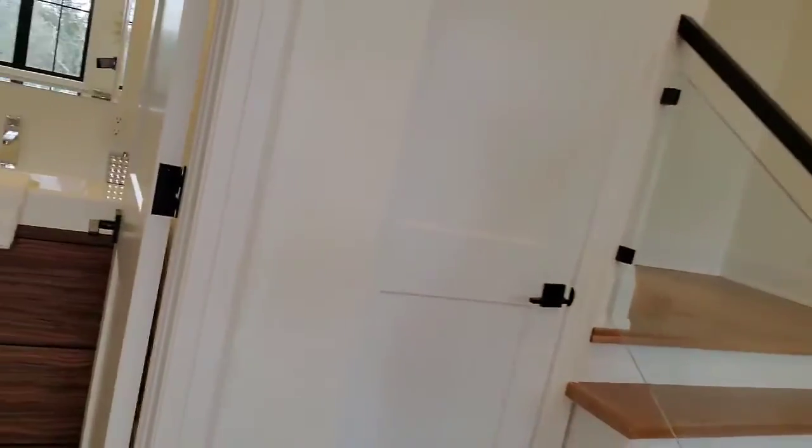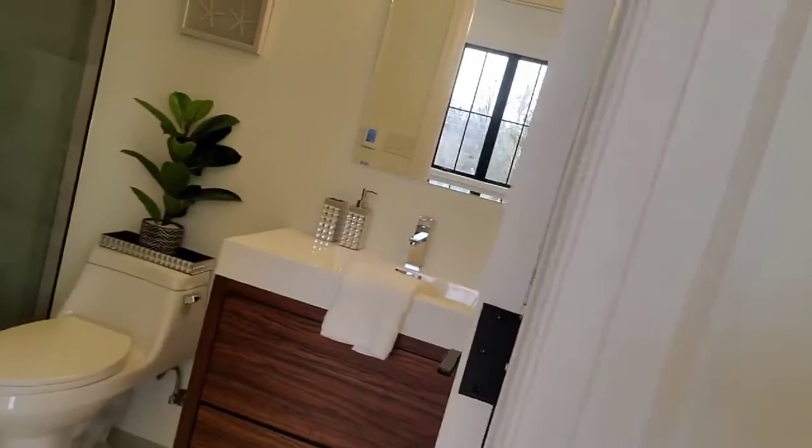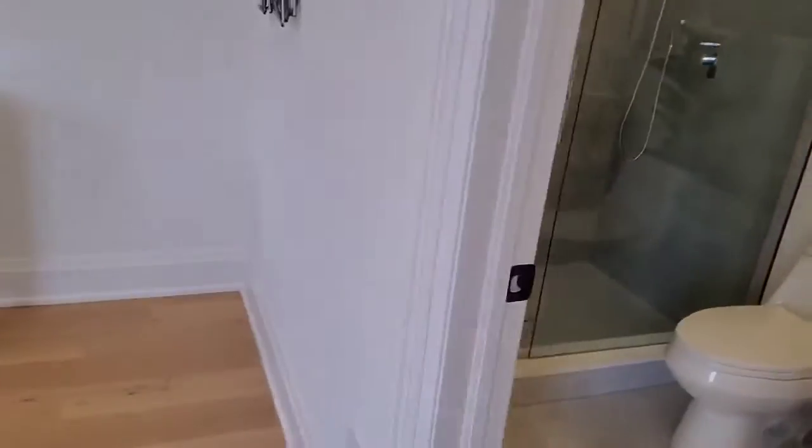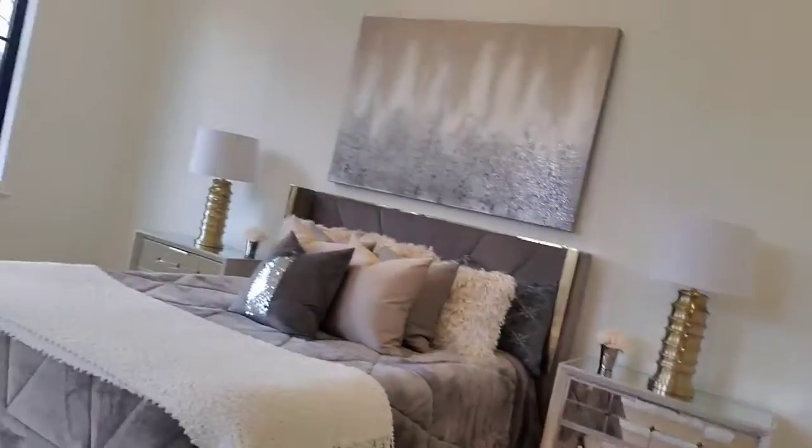Take a peek into this cute little bathroom here. Hope you can see. Just a little peek for now, but I tell you, if you want to see more of this great room and more of this property, for example, at 308 Ridgewood, give me a call.